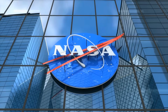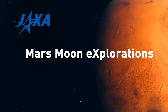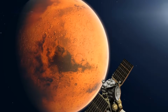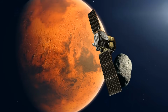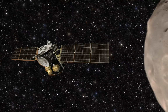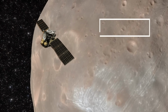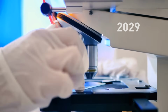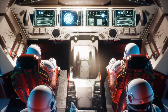NASA just picked 10 rockstar researchers from all over the U.S. to join the science working team for JAXA's Martian Moons Exploration, or just MMX mission. As NASA-supported participating scientists, they'll be helping JAXA explore the 2 Martian moons, Phobos and Deimos. And get this, they're even planning to land on Phobos and grab a surface sample. The mission is set to launch in 2024, and we'll get our hands on that sample in 2029. 7 of the lucky researchers will be using the MMX flight instruments to conduct their research.